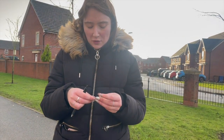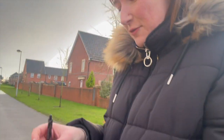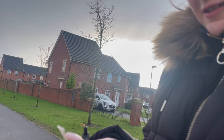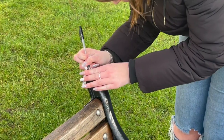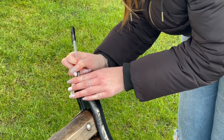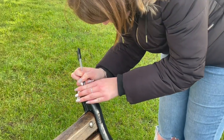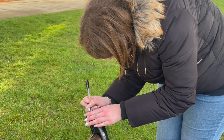Oh, wait. Where do I sign that? Because everyone's been signing it on that side. But then wherever, doesn't matter. This is the worst writing ever. I've took up like three lines. Oh well.